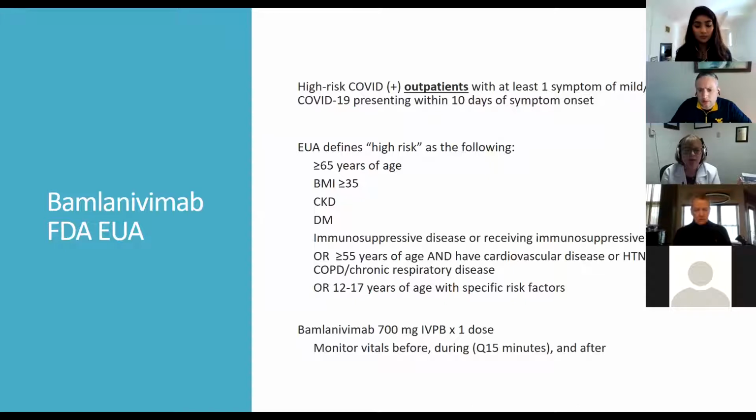So with that, the EUA came out, and this was the guidance that came out. So high-risk COVID-positive outpatients who had at least one symptom, so not using it in asymptomatic patients, who are being seen within 10 days of their symptom onset. And so this does ask us to hopefully have a fast turnaround in terms of identifying a patient who would be at risk for severe disease, have a positive test, who can get in early.